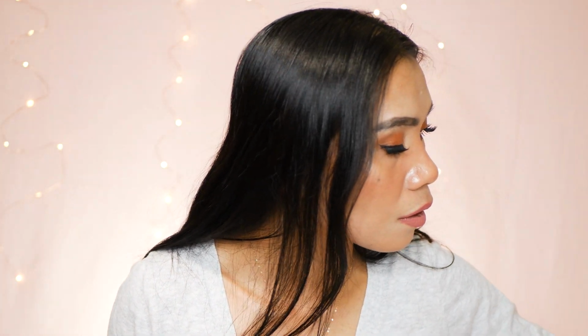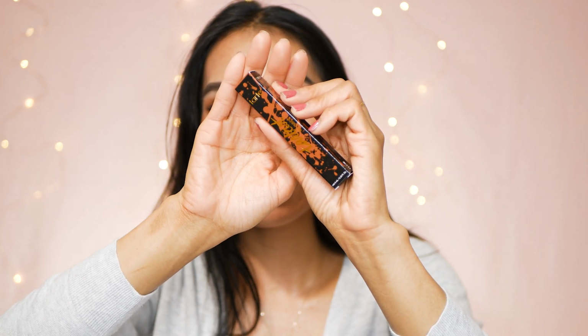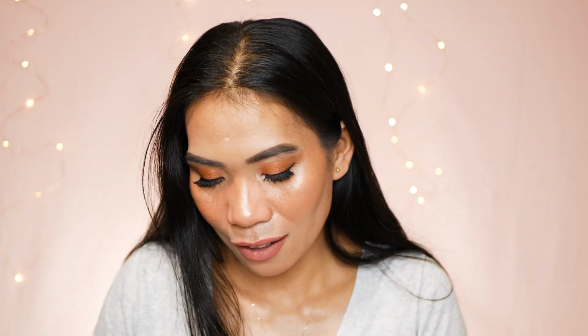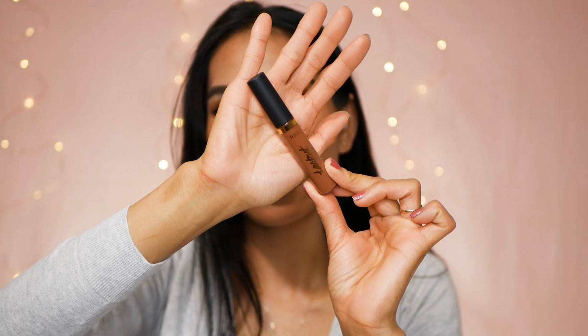I do like it. And next is the Tarte lip paint. This is super cute packaging too as well. Really cute packaging, guys. Oh, what shade is it? Fortune. The shade is Fortune. The color is like that, brown, like that. Super cute packaging though. I cannot wait to try all of this. I'm so excited. And let's move on to the next one.